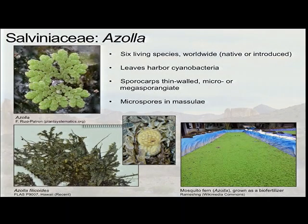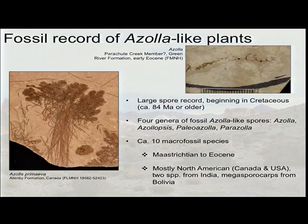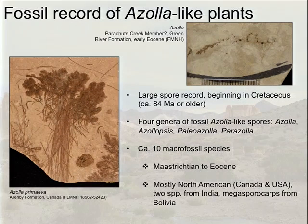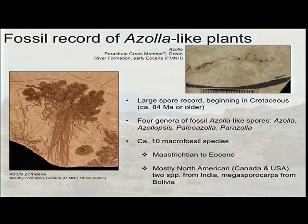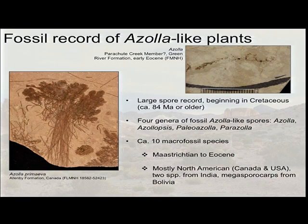So it's just a little bit about the structure of Azolla. In terms of the fossil record, this fern, or things that are thought to be related to this fern, have a fairly extensive fossil record, and it's really bigger than I can get into here today. The record begins in the Cretaceous, so maybe 84 million years ago or older. There are a number of different extinct genera of Azolla-type spores, and there are about 10 macrofossil species worldwide.